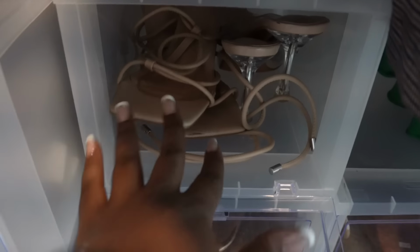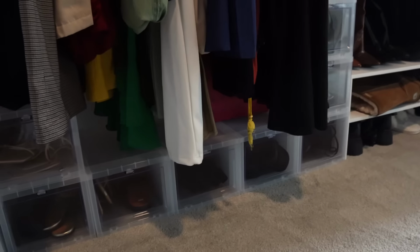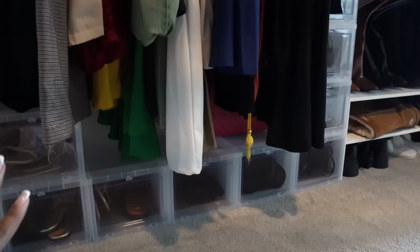So, like, this one has, like, my clear heel, and then this one. They're both, like, the same, like, vibe. So, I like that, honestly, because, you know, it works for me. And I like that I can still have all my stuff hanging very easily.